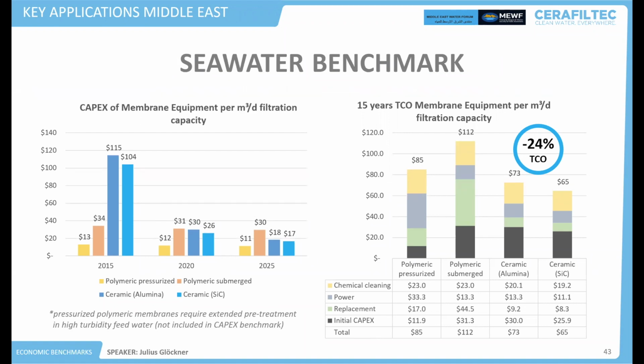And then on the last of the four applications, which is a very important one in the Middle East, seawater, we also have a significant saving in the total cost of ownership of roughly 24%. But what is to be highlighted here is that there are a lot of very important cost items that are not even part of this equation. For example, the cost of the plant not operating at the targeted capacity. When you have failures with polymeric membranes and you're not able to achieve the design flow rate for a period of time, this is a cost that is not quantified here.